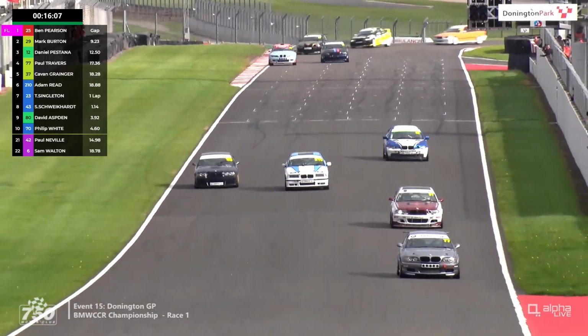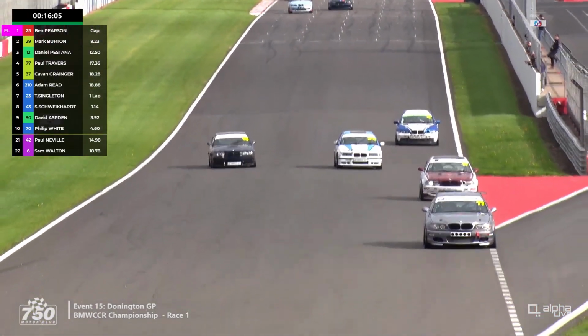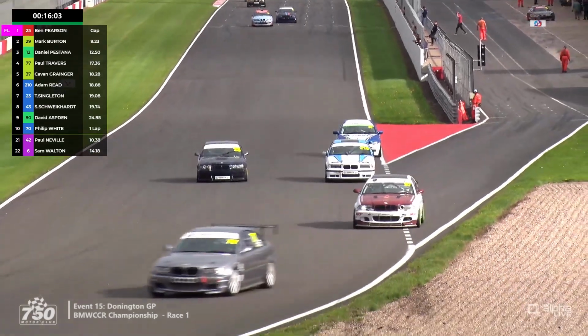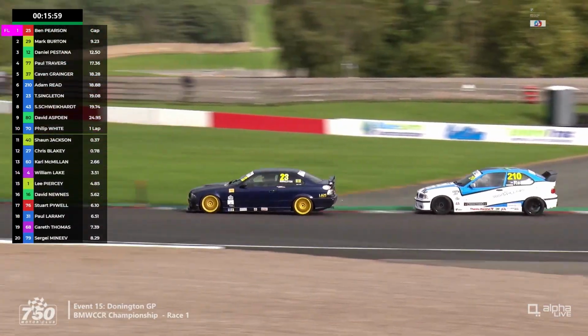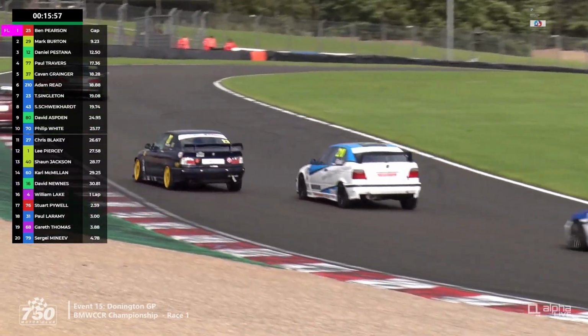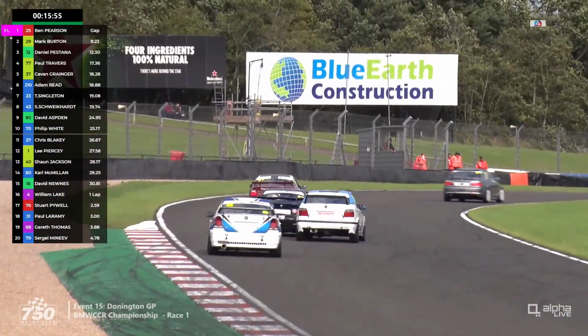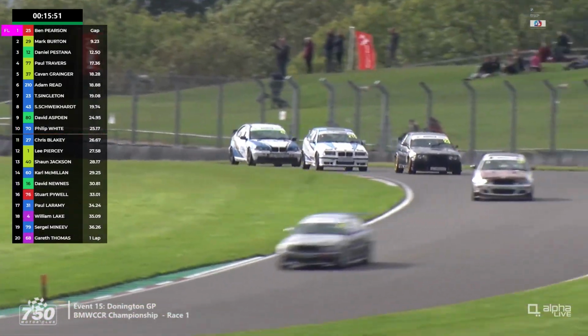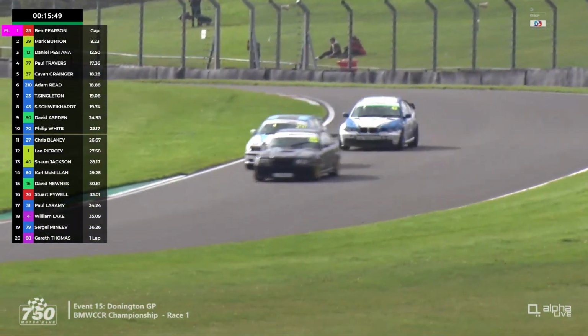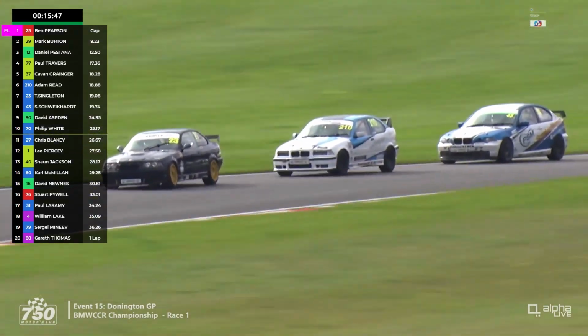Adam Reed was on his inside, and then Kevin Granger turned into the corner regardless of there being a car alongside him. Yeah, it looked like Adam Reed did leave his braking a bit late, though, didn't it? Almost like he was judging his braking point based on the car in front, which had left its braking point too late, maybe. But he got past with no problem, so I was wondering if Kevin Granger braked a bit earlier, I don't know. But anyway, they got through without too much damage, I think.